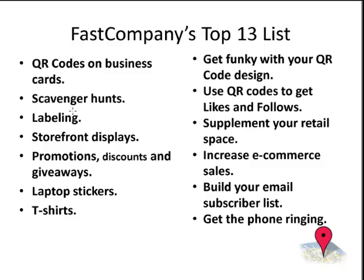Fast Company's top 13 list: QR codes on business cards, for scavenger hunts, for labeling, for storefront displays, promotions, discounts, and giveaways, laptop stickers, t-shirts. Get funky with your QR code design by making it pink, blue, multicolored.